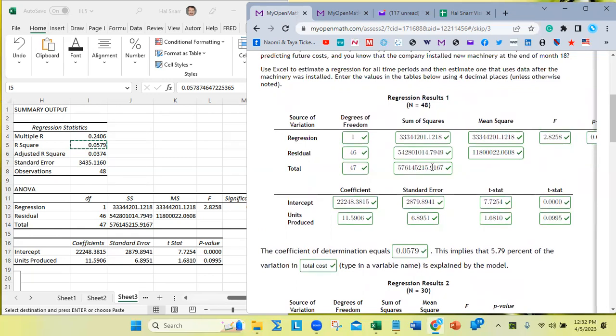Does anybody know how we can calculate the t-stat here? We have the slope here, right? My slope is 11.5906. My standard error is 6.8951. What do you think the t-stat is? If you had to guess what the t-stat is, what would you guess it is? Give these two values.